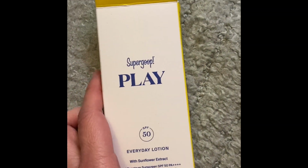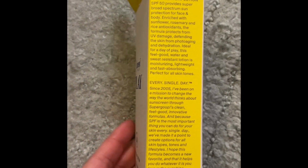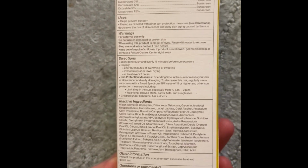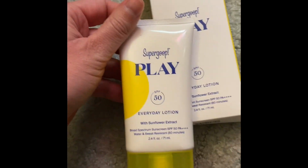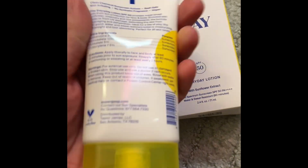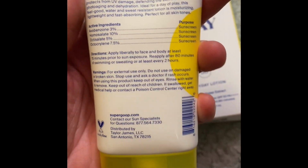This is the Supergoop sunscreen, and I got the Play version of it because it was a lot cheaper than the Unseen and the, forget what the other one is, but I've used it for about a year, and it is worth every penny because sunscreen is the best preventative you can pick up.